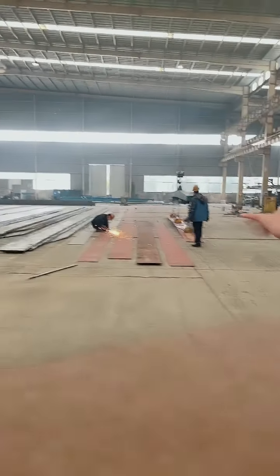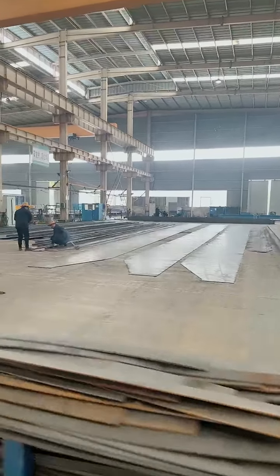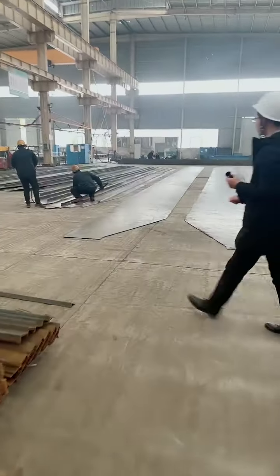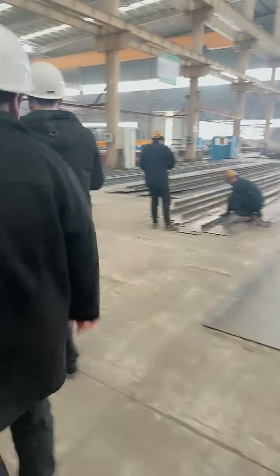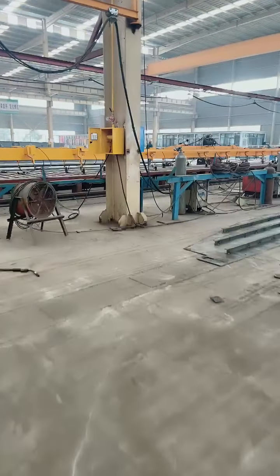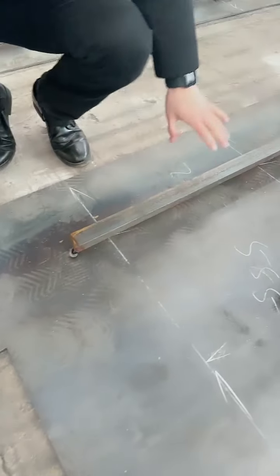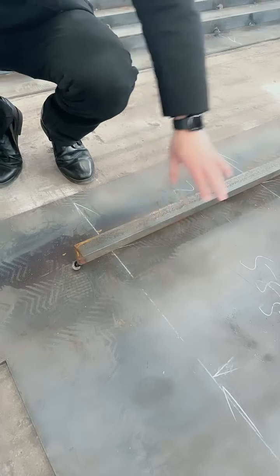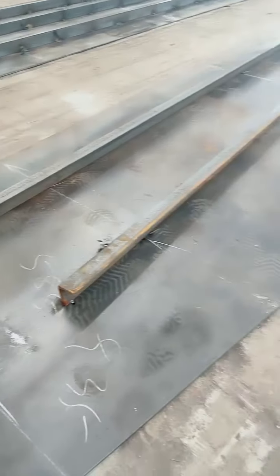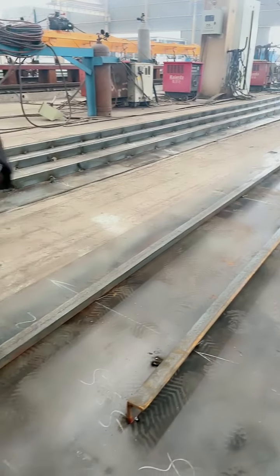And for this, we can see the inside of the main girder. This is the inside of the main girder side plate. This is the steel angle. One, two, three. Three steel angles can make sure of the strength of the main girder.